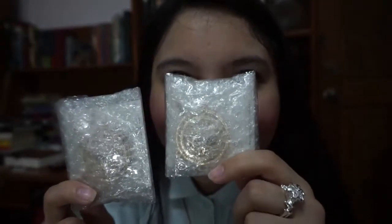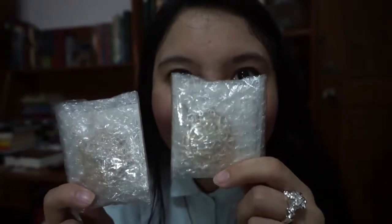Can you see it? Can you guess? I bet you can. So I am just going to open one of them because the other I intend to give to a friend of mine. This is the one that I really wanted to get. But then when I was ordering, I saw some other stuff that I also wanted but didn't intend to buy at first.